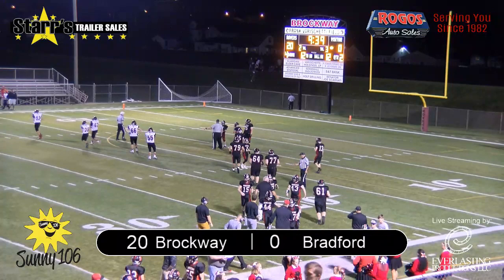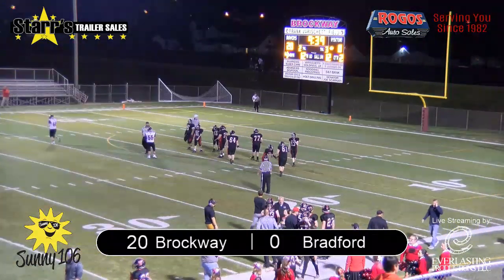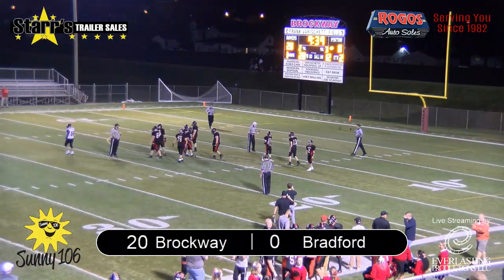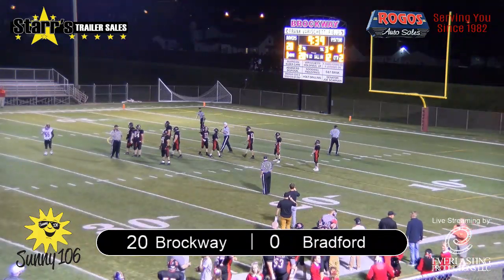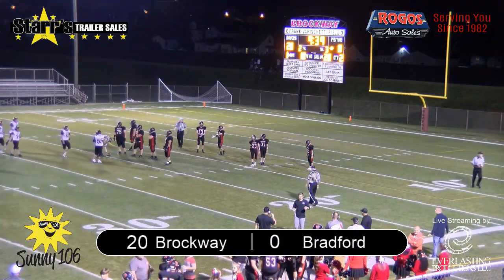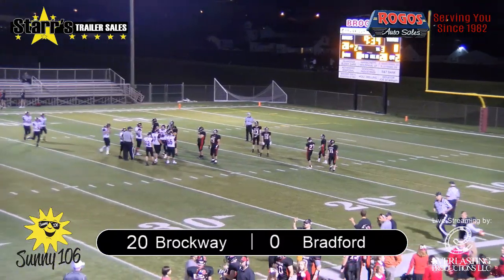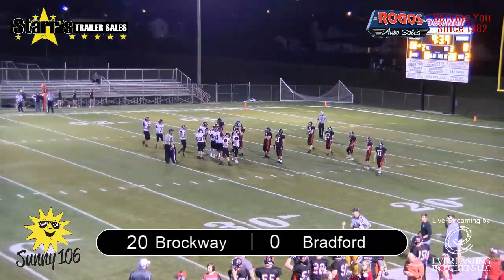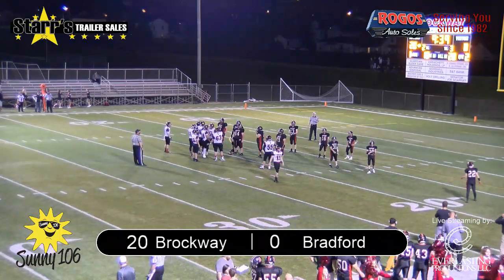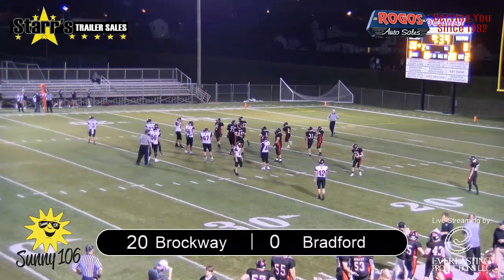Ball resting there at about the 17-yard line of Brockway. Let's see what the call is. Officials are standing out there. I don't know what they have called, but the ball's going to be marked right at the 20-yard line. So looks like Brockway's going to take over from there. Again, they're moving from the creek now to the park. They're leading this one, and this is their homecoming night tonight on a beautiful night from Brockway, Pennsylvania. Okay, looks like they're ready to go on the field right now. A little bit of confusion there for a few minutes.